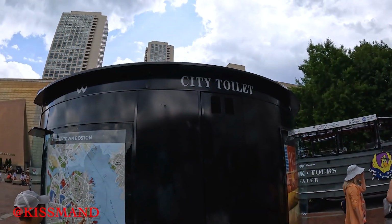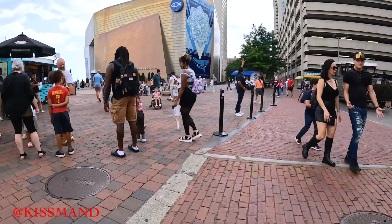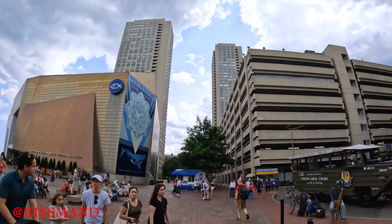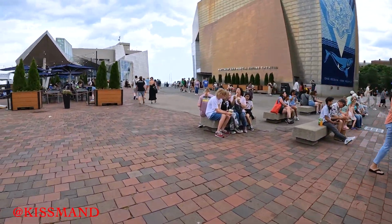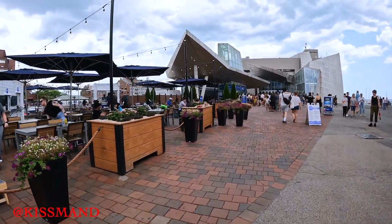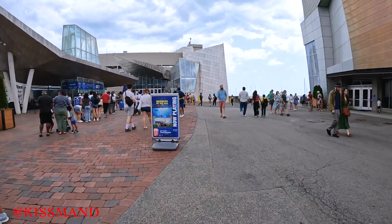There's also a seated toilet here. When you come to the Duck Tours, there's a seated toilet here. But I don't know where you can go and get the keys. But if you ask around, I think they can show you. Yes, so in case you need to eat something, there are small restaurants here. You can get in there, buy a drink, even alcohol. Some people buy even wines.